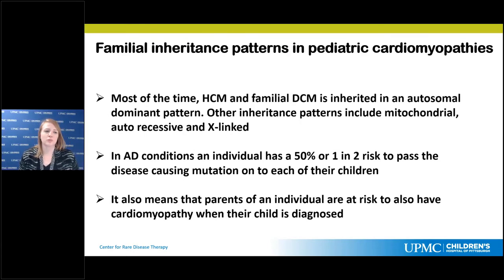So as Mousumi mentioned earlier, most of the time HCM and familial DCM is inherited in what we call an autosomal dominant pattern. That just means that we know that an individual has about a 50% or 1 in 2 risk to pass on that trait or their genetic mutation to their children. And that 50% risk is independent with each pregnancy or each child in the family.